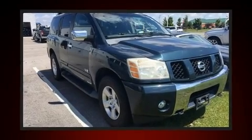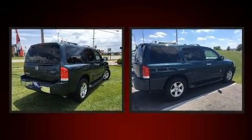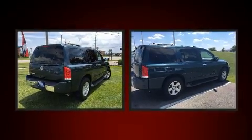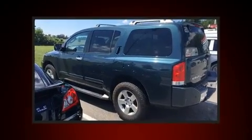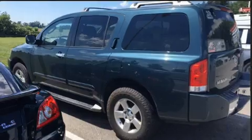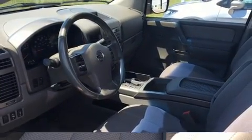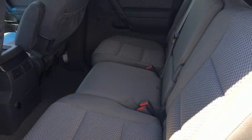The 2007 Nissan Armada. It features four-wheel drive capabilities, a durable automatic transmission, and a powerful 8-cylinder engine. Top features include cruise control, delay-off headlights, a rear window wiper, an outside temperature display, remote keyless entry, adjustable pedals, a roof rack, and much more.